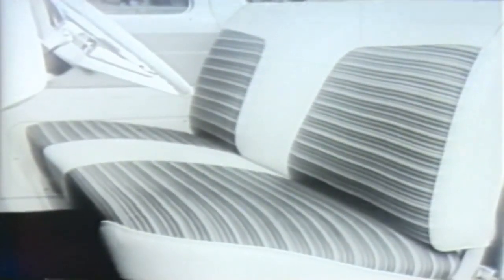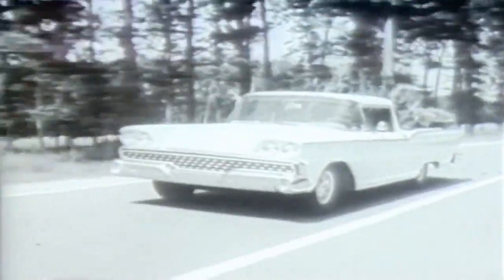Once inside Ford's new custom cabs, you discover a wealth of new comfort features. New two-tone interior and instrument panel. New longer-wearing upholstery. Everything's new. And setting the style pace Fordward, the all-new Ranchero for 59. It rides like a car, works like a truck.